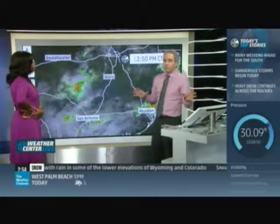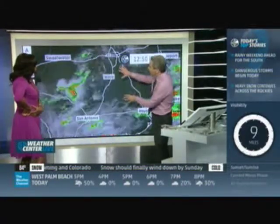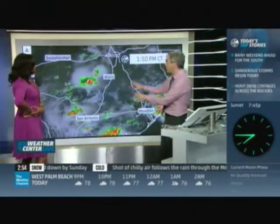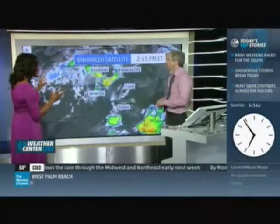This is an area of central Texas that is going to continue to see the development of thunderstorms this afternoon. The sun is out, the atmosphere is heating up, and you can see thunderstorms popping. And this one right here is the severe thunderstorm that we were just talking about. But there'll be others that show up in the next couple of hours. We are watching this area because there's a potential for tornadoes as well.